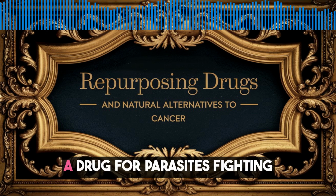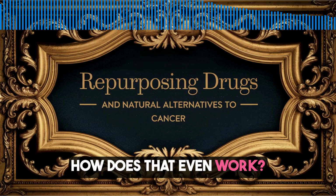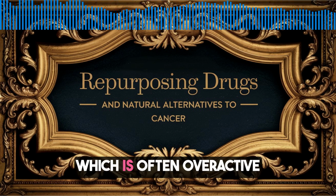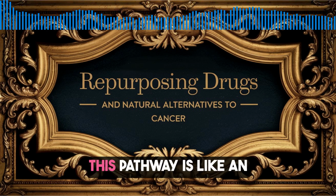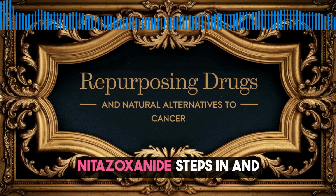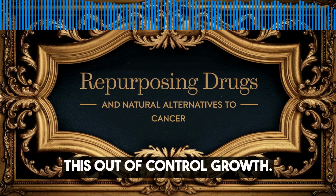Wait, hold up. A drug for parasites fighting cancer. Yeah. That sounds like something out of a sci-fi movie. How does that even work? So, researchers discovered that nitazoxanide inhibits a specific signaling pathway called beta-catenin, which is often overactive in colon cancer cells. Think of it like this. This pathway is like an accelerator pedal stuck down, making the cancer cells grow uncontrollably. Nitazoxanide steps in and effectively releases that pedal. So it's putting the brakes on this out-of-control growth.